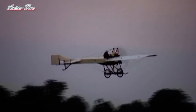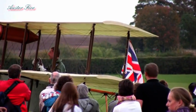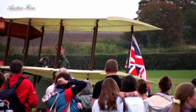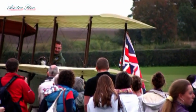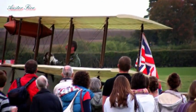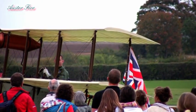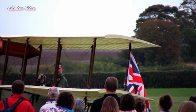Going very well. My goodness. The other wingtip goes up at the rear to give you roll control. Elevator control is conventional, rudder control is conventional. Can you show that again, please? Just the roll control there, it's very noticeable, isn't it? How much the wing flexes. And that is an astounding thing to see. Look at that.